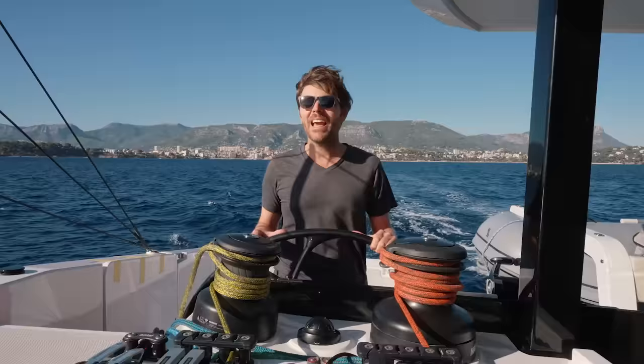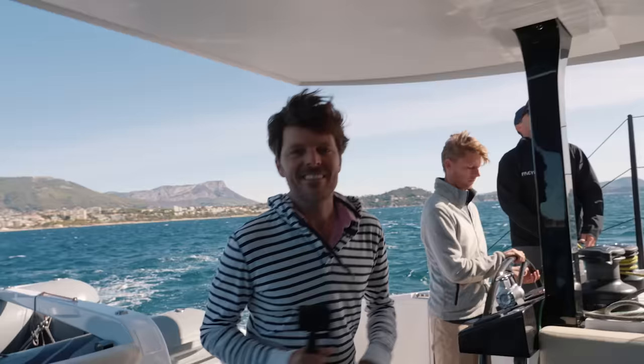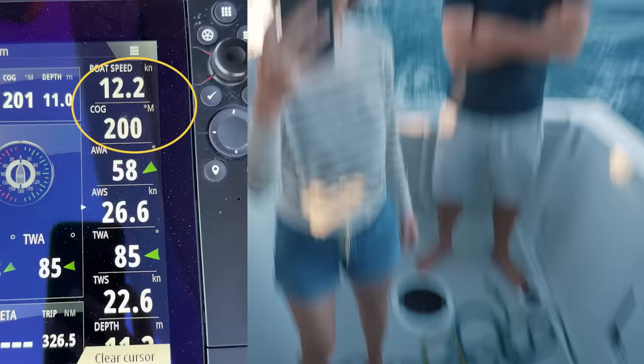I'd be happy to cruise here at 9 knots all day. That's beautiful. It's like nonstop. Tack. He's on in 10. Boom, I missed it. I got it. You gotta try something.